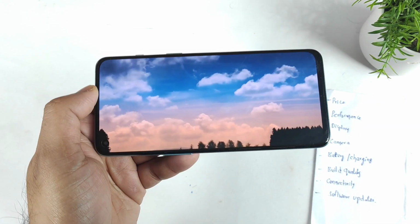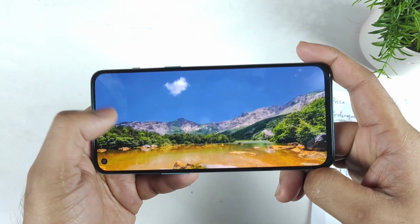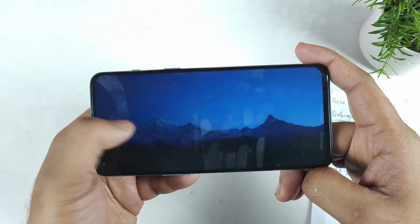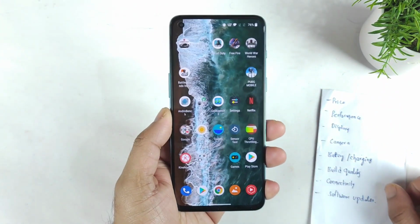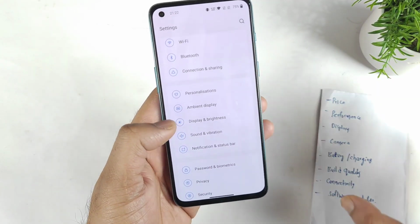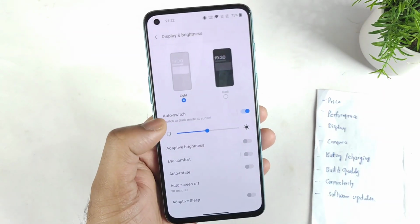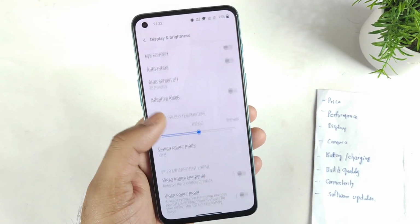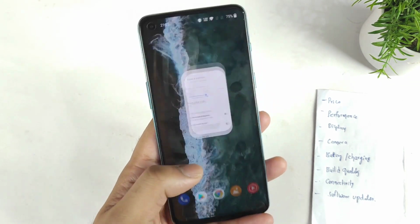Apart from that, I did not have any major problems with the display. Overall it was pretty bright even in outdoor visibility, and colors are also pretty good. Not many complaints. So this is all about the display regarding the OnePlus Nord 2. The 90Hz refresh rate is a slight let-down, and the touch sampling rate is low as well. These are the two things you can definitely remember. Touch sampling rate is only 120Hz, and refresh rate is only 90Hz. So it may or may not bother you.